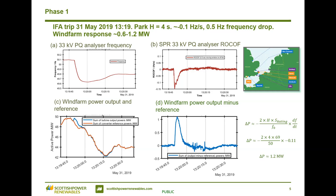So we had a setup in the wind farm with an inertia constant of 4 seconds, and the RoCoF, which is the rate of change of frequency, was around 0.1 hertz per second. There was a 0.5 hertz frequency drop, and the 23 turbines together more or less provided an inertia response of 1.2 MW, which, as you see on the bottom right of the screen, is close to what you could calculate from the change of power using the inertia.